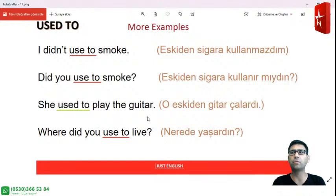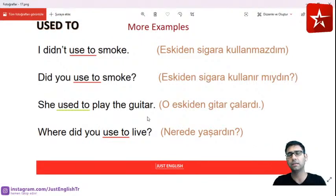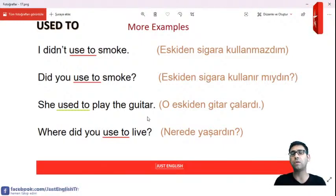Exactly the same form with the first example, if you remember, Harrison Ford with a hat. So he says, I used to wear hats. And now he doesn't.